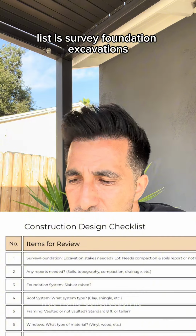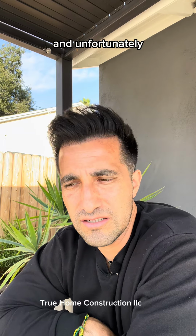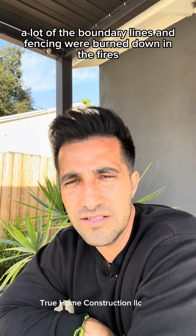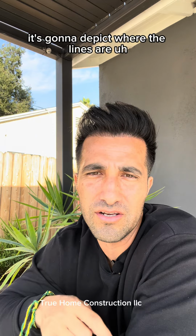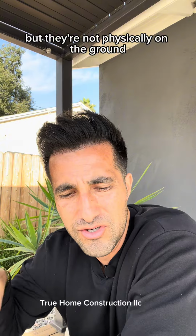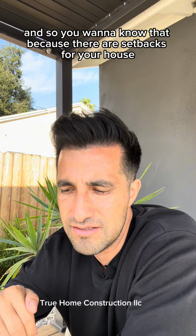For example, number 1 on this list is survey, foundation, excavations, stakes needed. In Altadena right now, there's many lots, and unfortunately a lot of the boundary lines and fencing were burned down in the fires, and so now you just have the lots. And yes, if you go to your title profile, it's going to depict where the lines are, what their measurements are, but they're not physically on the ground.